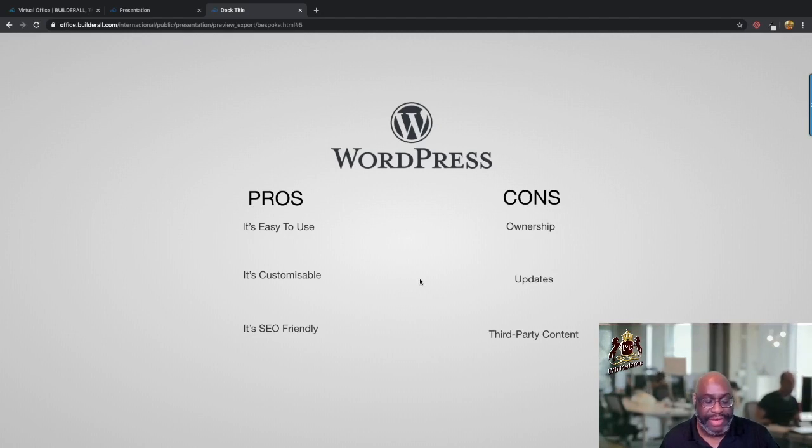Now, in terms of the cons, the ownership. Because WordPress is open source and it's free, you don't have control over future developments. So this could mean that when updates come out, monthly or weekly or anything like that, it can remove certain functions on your website or style that you were happy with. So you constantly have to check your style, your website, or be up to date with the updates. And that can take away time from running your business itself.